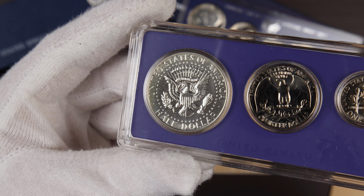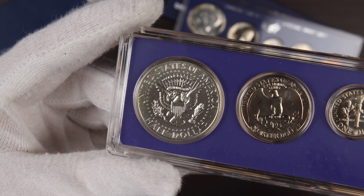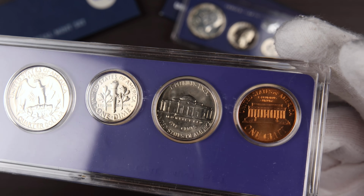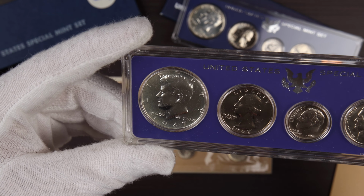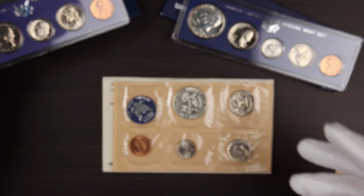So again, the finish, it's nice. I like it. It's not quite the uncirculated kind of satin finish of the mint sets, and not quite the reflective fields of the proof sets, but they are special, and I think the name describes them well. So there we have it.